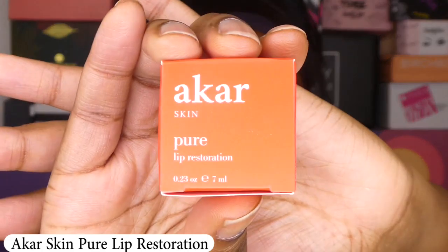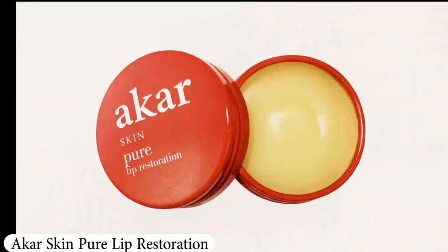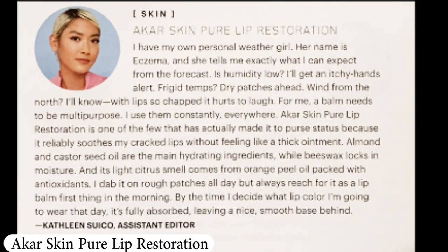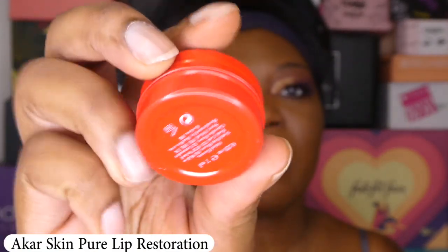This is called Allure Skin Pure Lip Restoration. And you can wear it on its own or prior to applying lip colors. I have my own personal weather girl. Her name is Eczema. Oh no, it's the eczema lady. This might not be something I want. It soothes my cracked lips without feeling like a thick ointment. Well, that's good to hear. My lips are always chapped, so anything that can help.